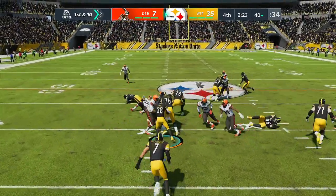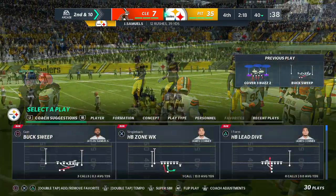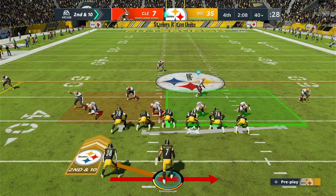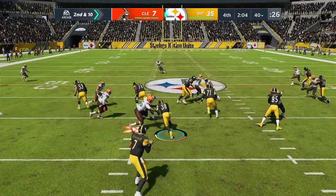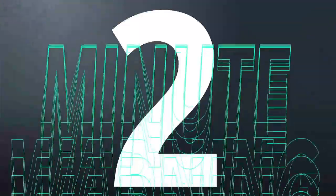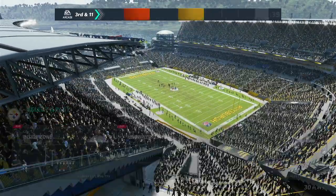They'll start the drive with Samuels. And nothing doing. He's immediately taken down at the line of scrimmage. Sheldon Richardson there to make the play. Officially nothing on that last run. They'll try again, 2nd and 10. And he is going to be stopped cold behind the line of scrimmage. It'll go as a loss of a yard, so now they deal with 3rd and 11.